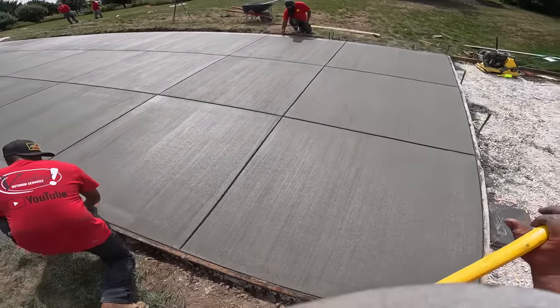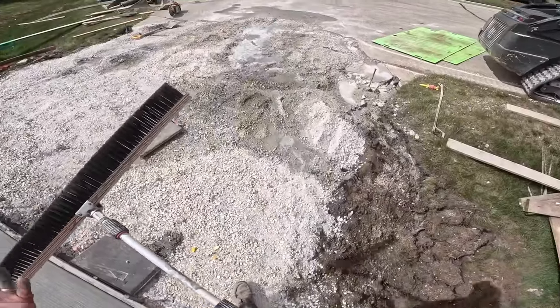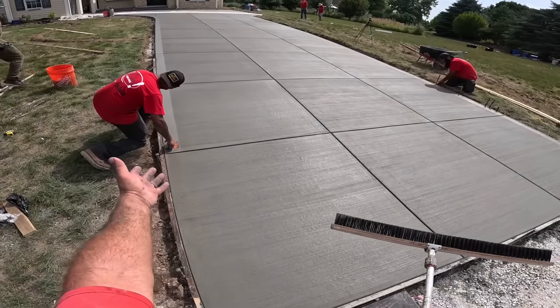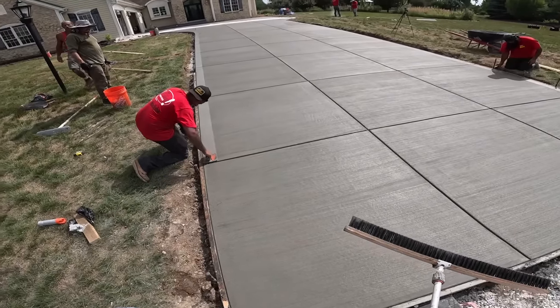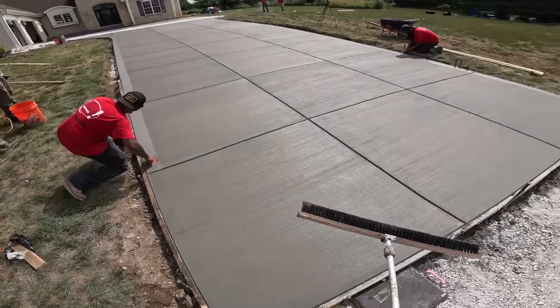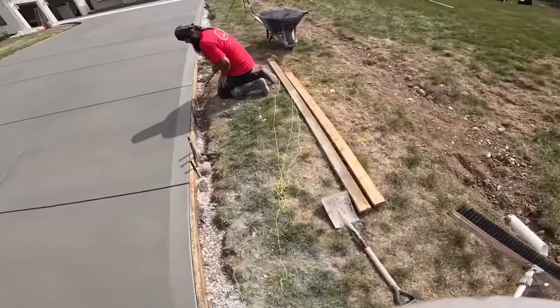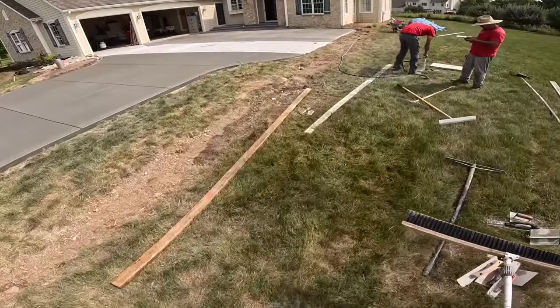Yes, sir. Easier when it's hot because it dries faster and you get done earlier. So I like it when it's hotter. Right, Eric? Yes, yes. It makes the day go by fast. Yeah, when you put the concrete down, you got to drop it like it's hot, Eric. Yeah. For real. All right, driveway looks super good.